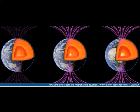Based on the researchers' findings, it seems Earth's inner core was crystallizing into a significantly large mass around 550 million years ago. This crystallization provided enough heat to restore the magnetic field, which had depleted around 15 million years earlier, setting the scene for a major explosion of life.